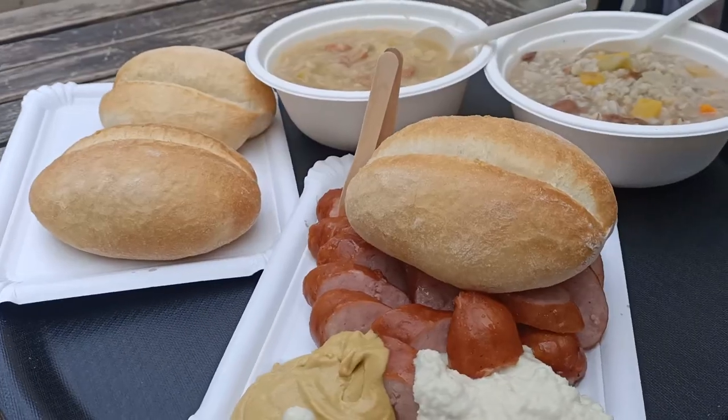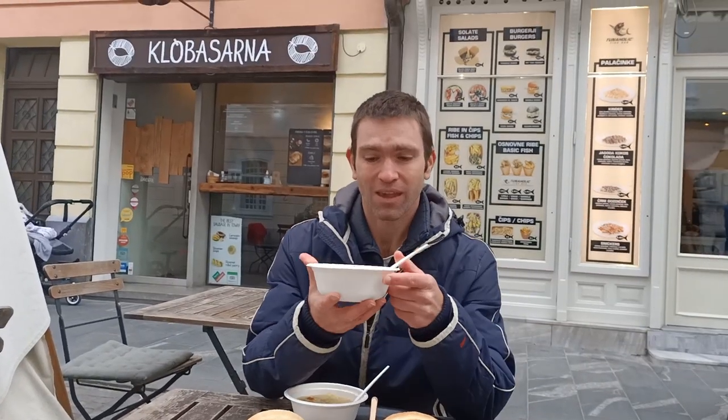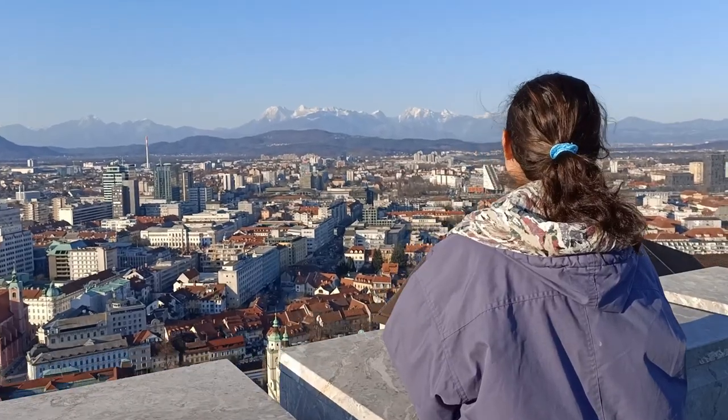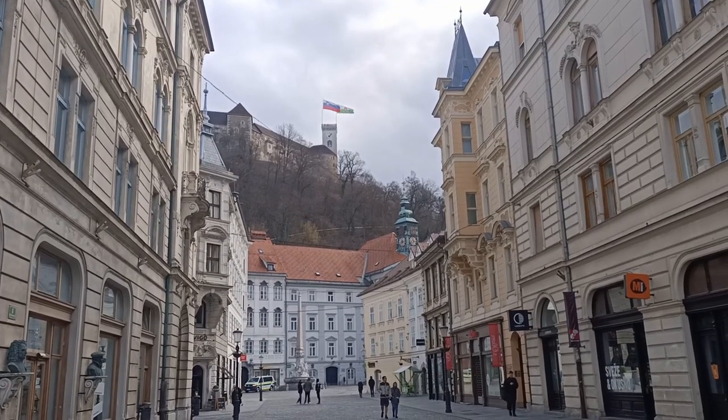And in this video, we present the ultimate guide to Slovenian food. We're going to show you the best food to eat in Slovenia, from cheap eats to fine dining. Ljubljana is the capital of Slovenia, and it looks like it came straight out of a fairy tale.